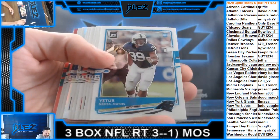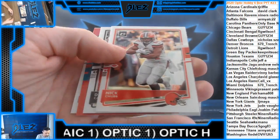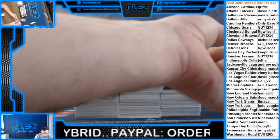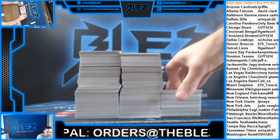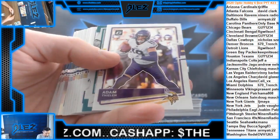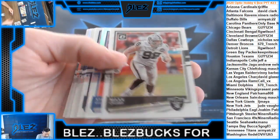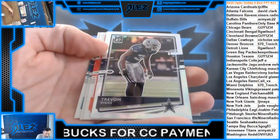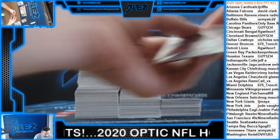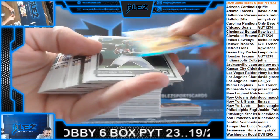Minshew. Patty Mahomes, Dominator. Aaron Donald, Hollow. Chubb, Devontae Parker to 99, Brian Edwards Raiders, Tua Elite Series, the rookies. Stephon Diggs Hollow. Lamb. Trayvon Diggs, rookie hollow. Dallas. TJ Watt.